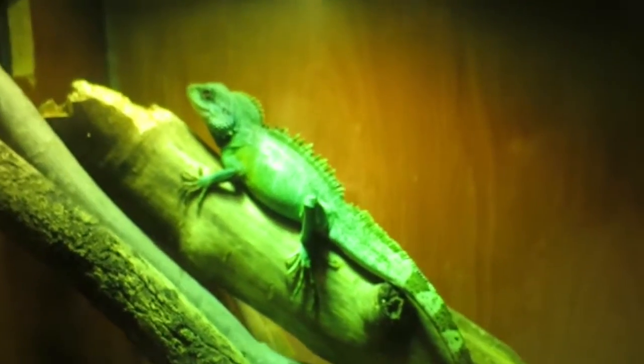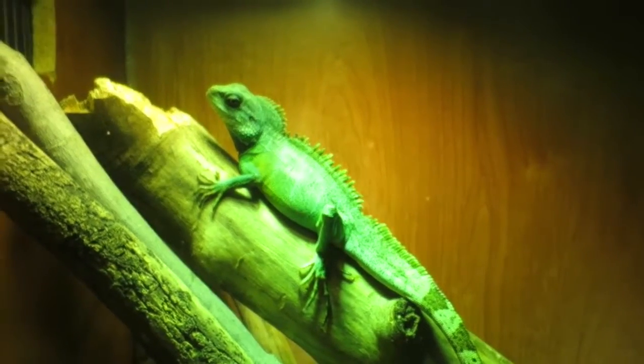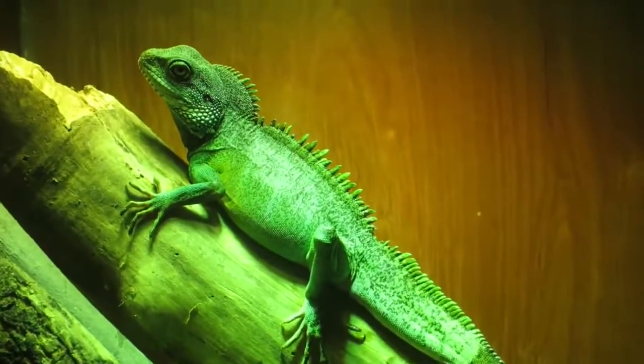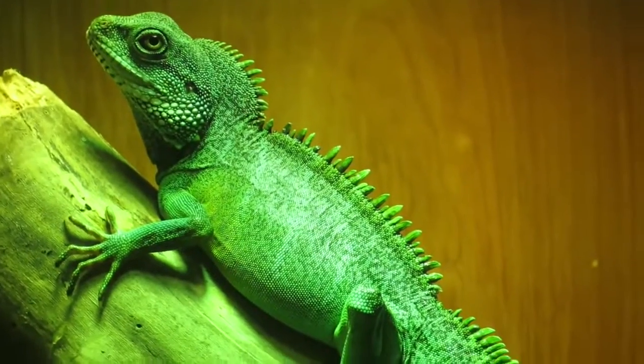Now, these do not like to be held as much. Now, I'm sure if you held it a ton as a baby, it could tame up to you, but these are really display animals. Just look at how amazing this reptile looks. Like, this is definitely a nice display pet. So if you're looking for a nice intermediate display, this is good to go.